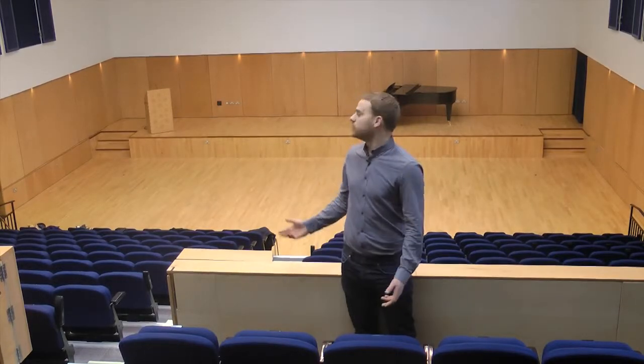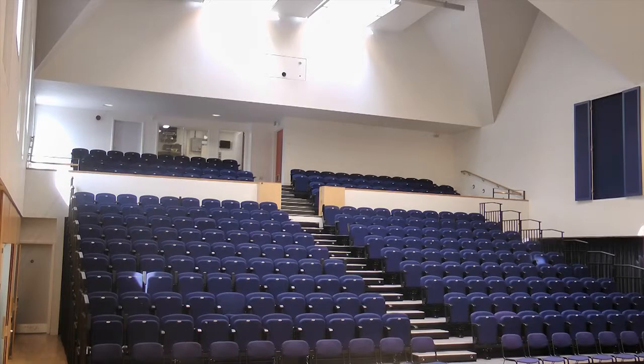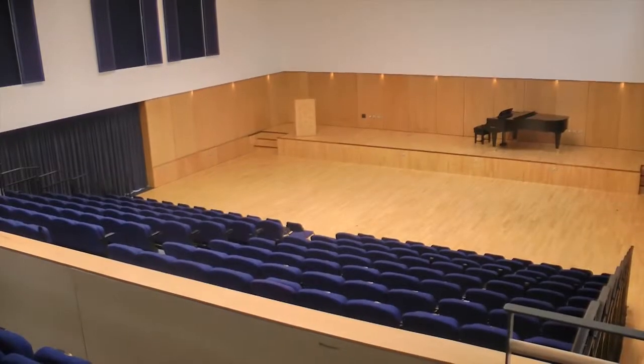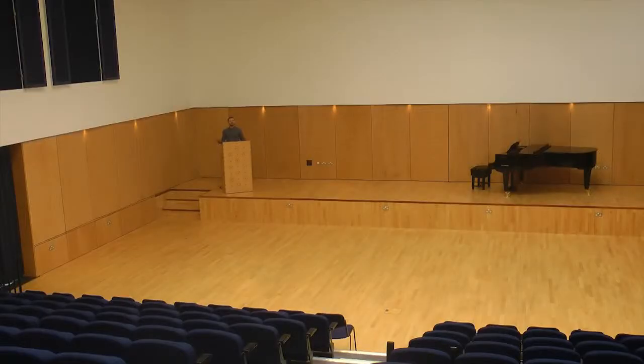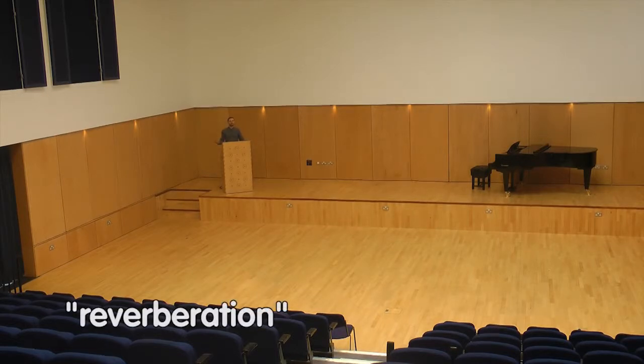One of the projects I've worked on recently was the Wessex Auditorium at Brentwood School, which is where we are now. The school wanted a new hall with fantastic sound that they could use for plays, assemblies, and for musical performances. In a very large space like a hall, there can be a lot of echo that makes it difficult to understand what someone's saying. In acoustics, this effect is known as reverberation.